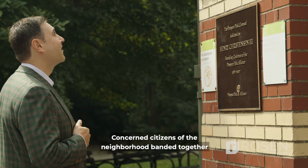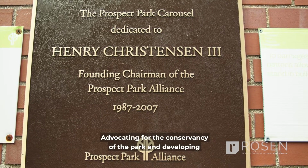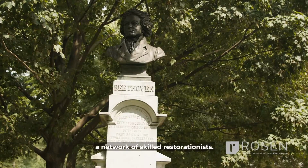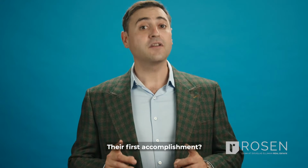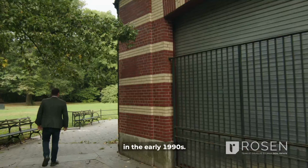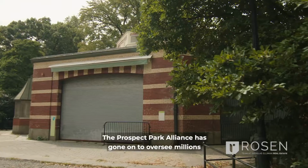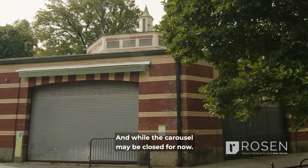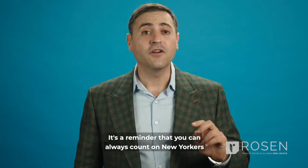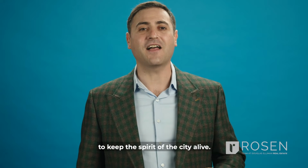Concerned citizens of the neighborhood banded together to form the Prospect Park Alliance, advocating for the conservancy of the park and developing a network of skilled restorationists. Their first accomplishment? The reopening of a revitalized carousel here in the early 1990s. The Prospect Park Alliance has gone on to oversee millions of dollars invested in the park's development. And while the carousel may be closed for now, it's a reminder that you can always count on New Yorkers to keep the spirit of the city alive.